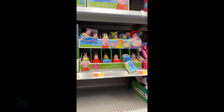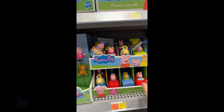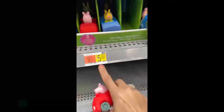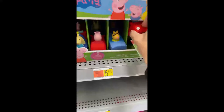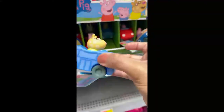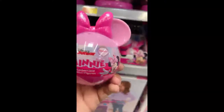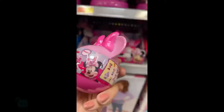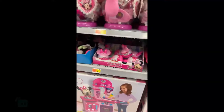Let's see what else. I'm just gonna continue walking around. I am in Walmart. Look at these little Peppa Pig characters. Are you kidding me? Is this $5? This is $5. No way. You could get something very similar at the Dollar Tree. Not for $5, guys. They are cute, though. This would be a nice little collection of a mystery Disney Junior collection to have. I love those.